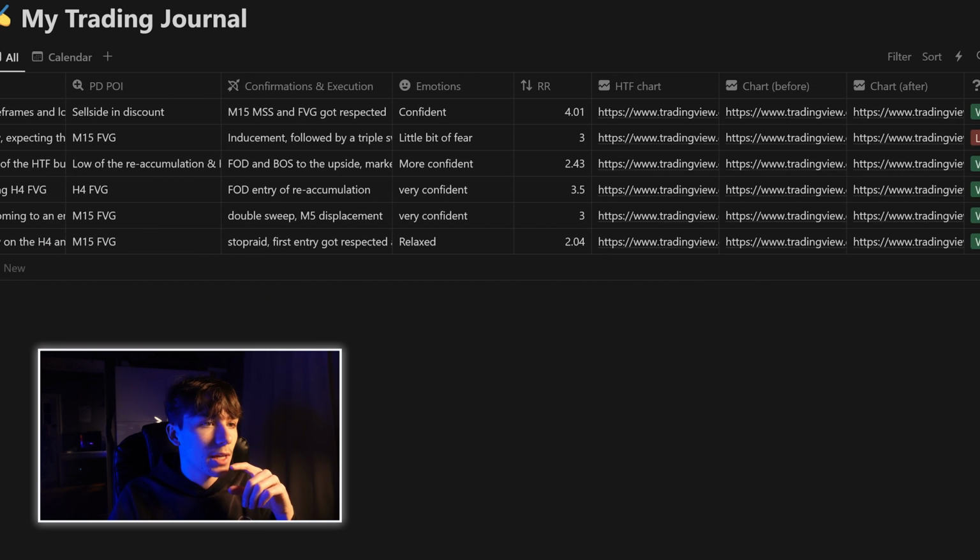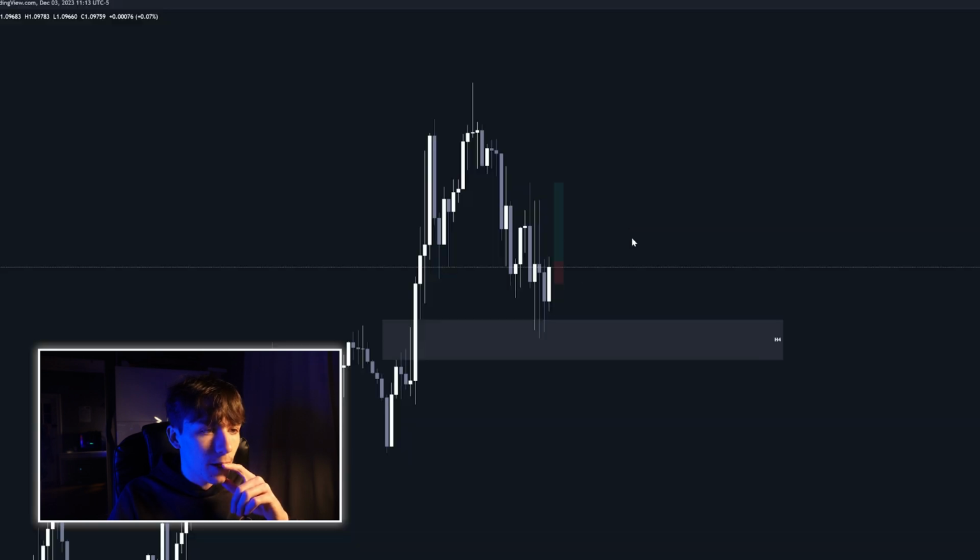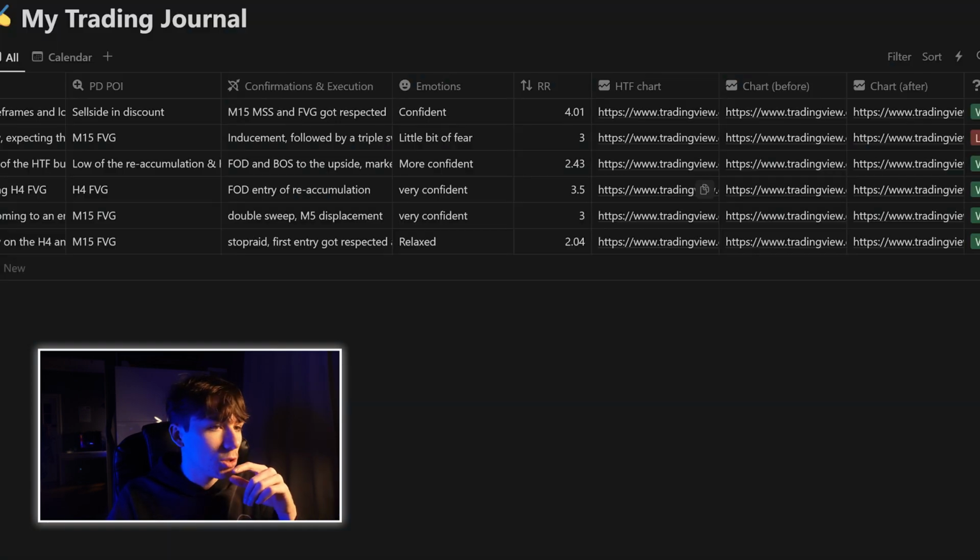Let's see what we're looking at in terms of high time frame. Yeah, this just looks bullish, right? This is what I do on the higher time frame. I just mark out what's getting respected, what's not, and how the market structure is looking. In this case, we're tapping inside discount, inside an R4 fair value gap. We're holding this zone right here. And it just looks bullish, right? So that's why I was looking for longs.